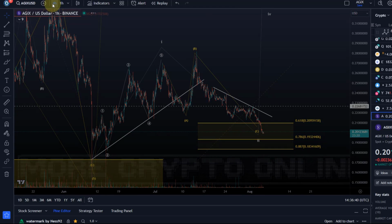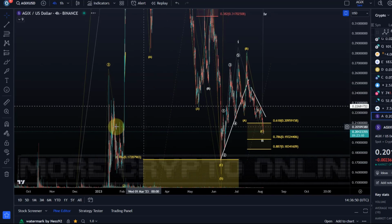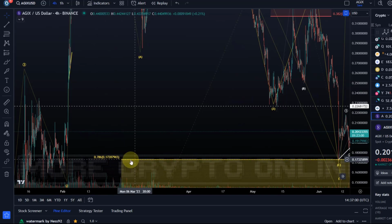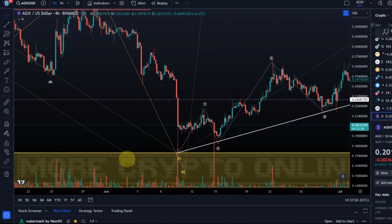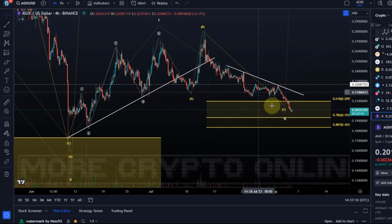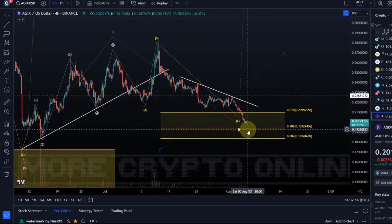You can see how powerful that fib level is, because if I go to the 4-hour chart, it might take a while, slow today, you can see that it reacted perfectly to that level of the larger wave degree and the larger time frame, the 78.6 fib level at 17.3 cents. It reacted to it perfectly on the 10th of June. So these levels are important, especially the 78.6 fib level, and it's just being drawn to that level again. And that level is at 19.3 cents.